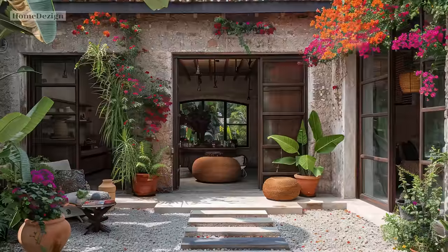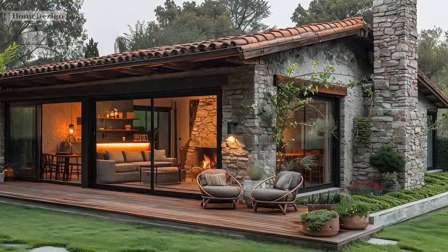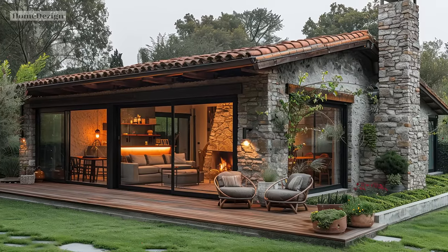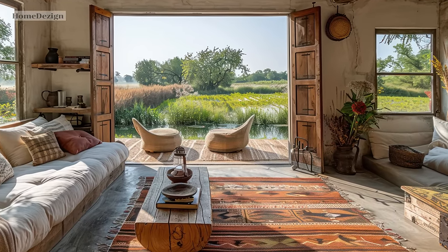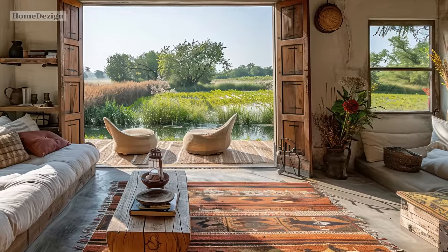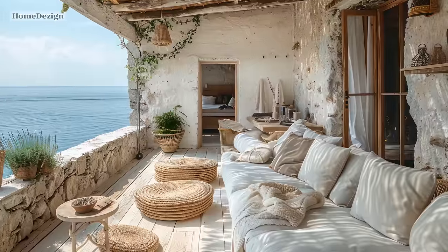As you conclude your tour of peaceful retreat's outdoor facilities, you are filled with a sense of calm and rejuvenation. Each element has been carefully crafted to provide a haven of tranquility, inviting you to escape the chaos of everyday life and embrace the serenity of nature.